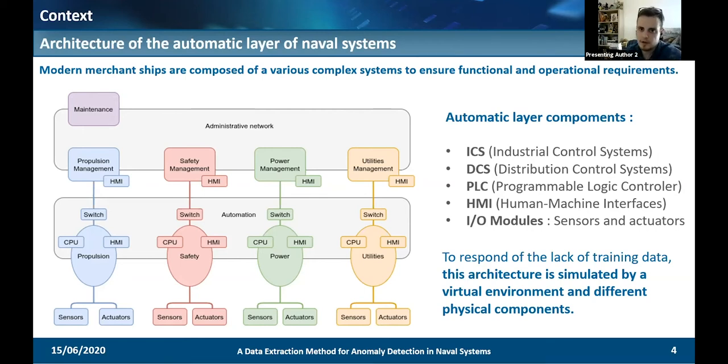All of this architecture is designed to respond to the lack of training data, and it's totally simulated by a virtual environment. But we also have different physical components like the S7 300, 400, and the input-output modules that we've seen previously. And all of these components allow us to simulate the navigation.